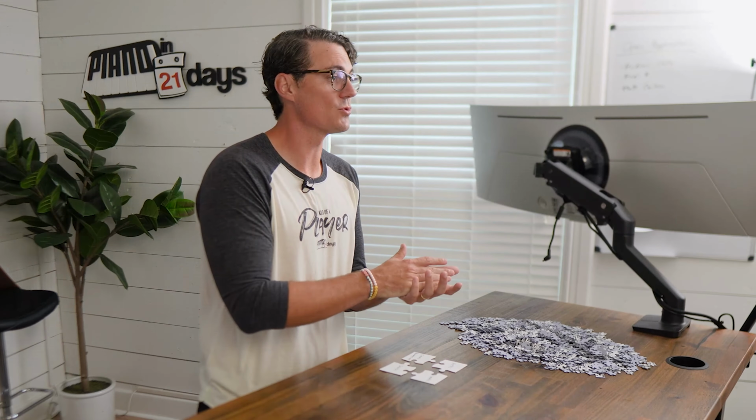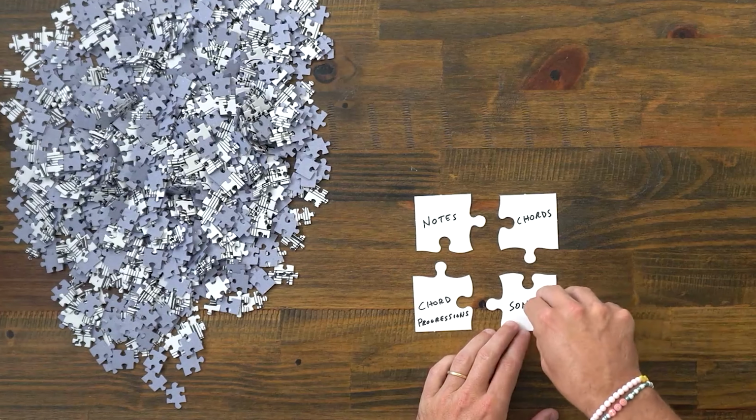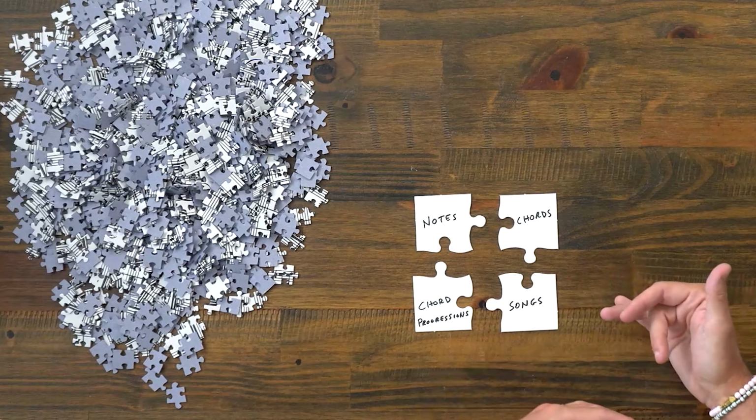Knowing how to play the piano is playing songs on the piano, and songs you actually like to be playing on the piano. It's not drilling scales. It's not this crazy, boring practice. Playing the piano, being able to play the piano, is playing songs. And so that obviously is a key puzzle piece to all of this.